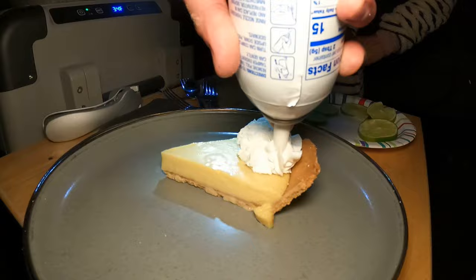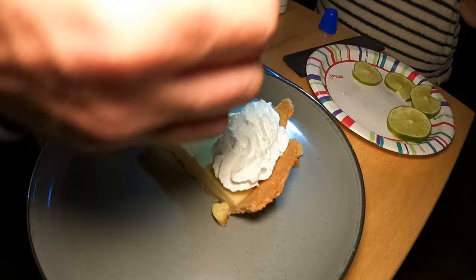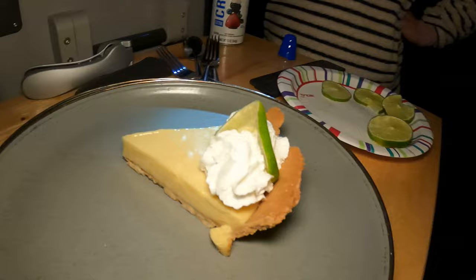Oh, he has a full bag. Okay. And this is presentation. Take our lime. How cute. Give it a little twist and set it right there. That is so cute. And Kelly, that's all yours. I love it. So cute.